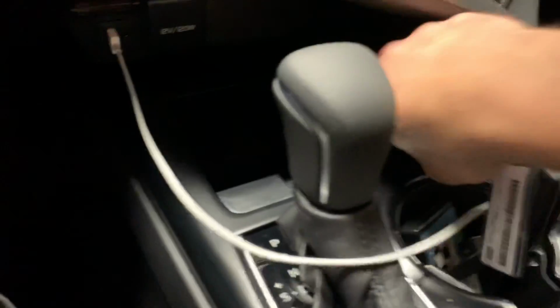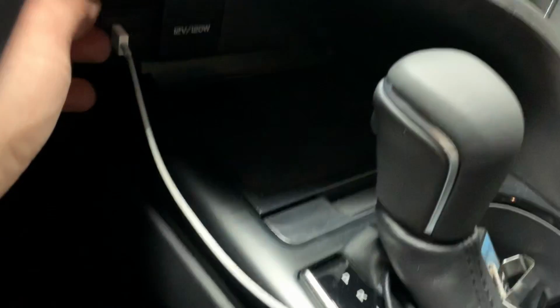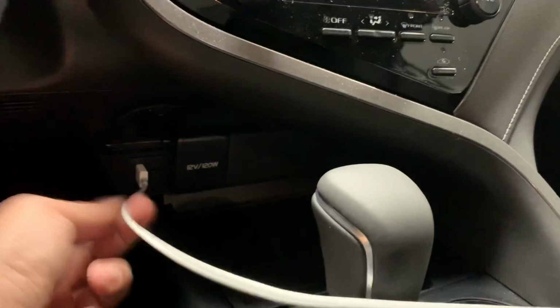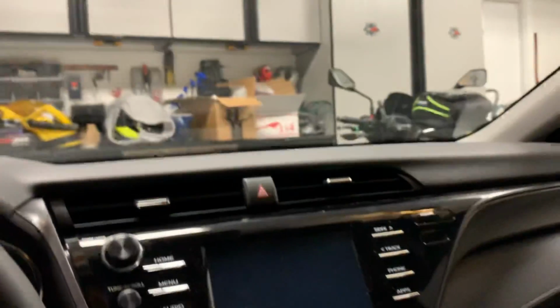with kind of a sliding, let's see if I can get some light. There we go. That's not a lot of light, but there's a lot of little slider there for more storage. Stuff fits in there pretty well. You've got your power and your USB, which is used for Apple CarPlay. Works really well. All of that is great.